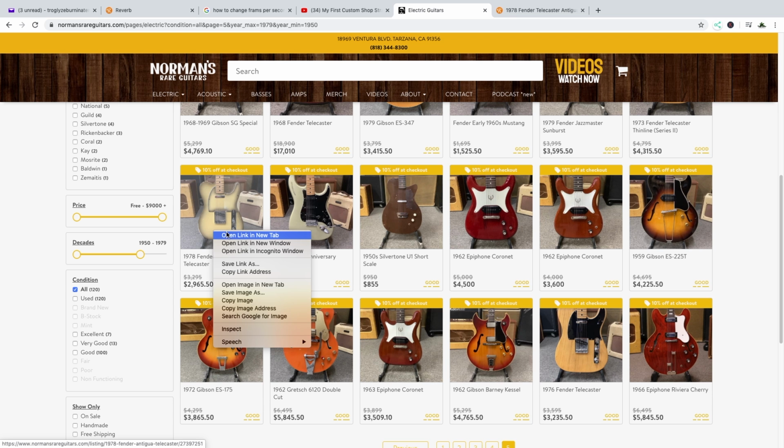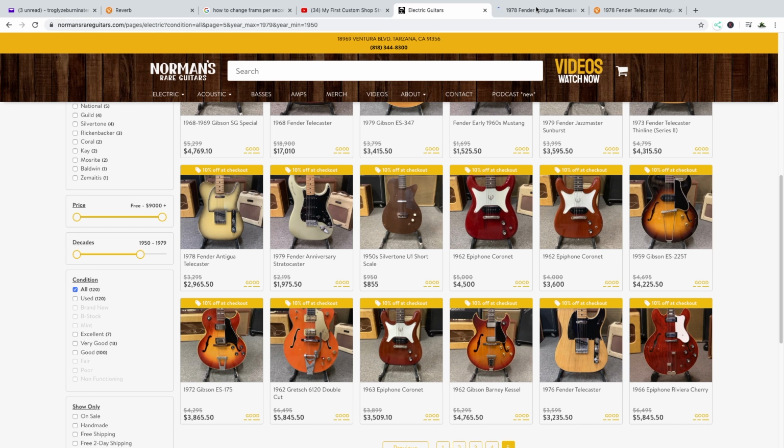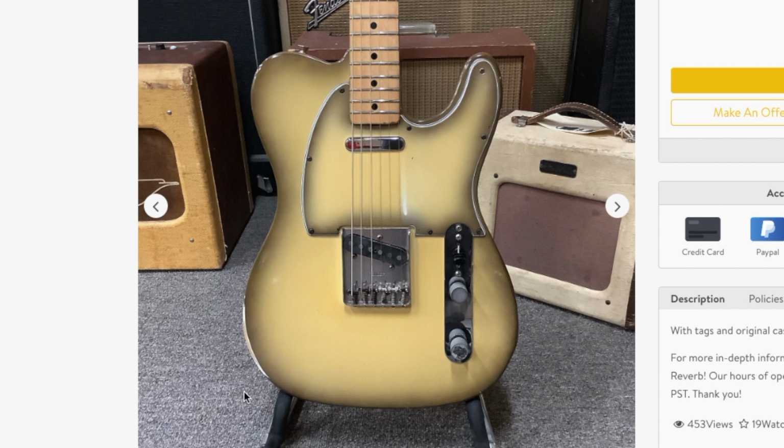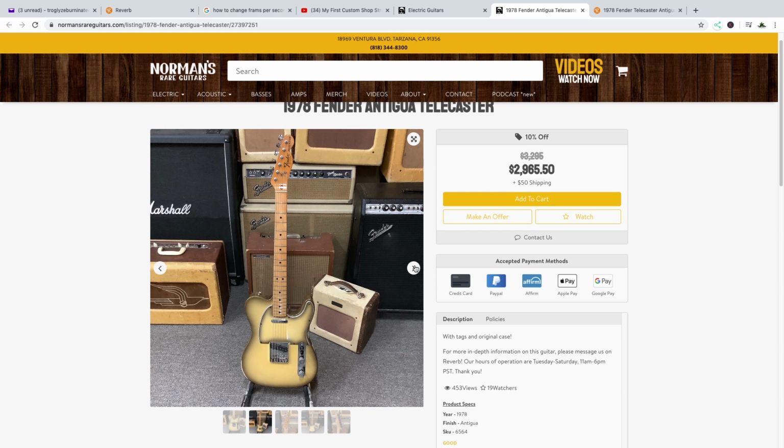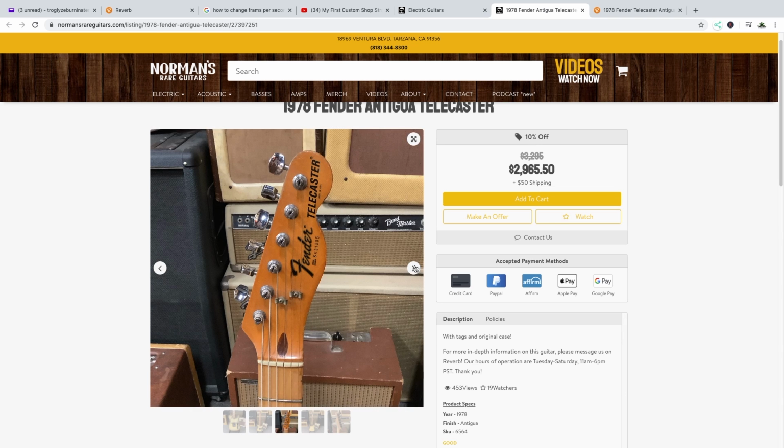And here's a good example of condition is everything. This one right here has a little bit of arm wear and a little bit of picking wear like the antique ones usually do, and it's over $1,000 cheaper. Now this one's definitely a lot more aged looking.